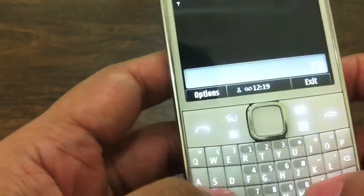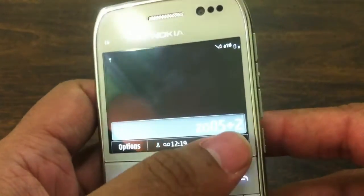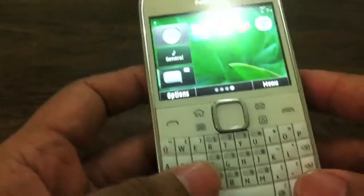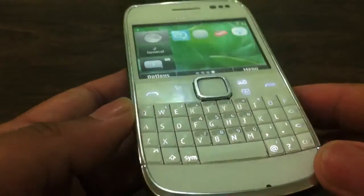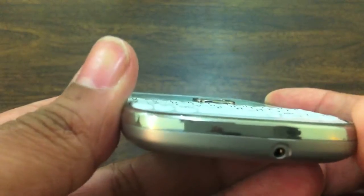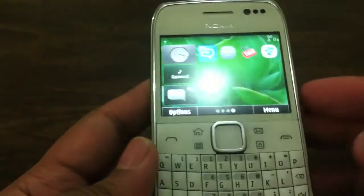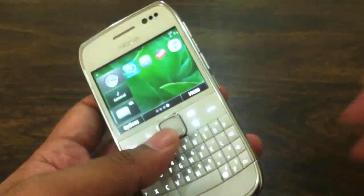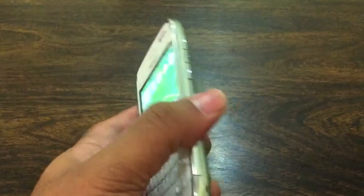For example, let's type, so my guy CJ. Okay, we can't type it right now, but the keys are pretty easy to type. If you've played with the E5, the E72 or the E71 before, you'll get used to this pretty fast. The keys are quite nice, with little bumpy tops. Definitely very nice. The style of the E6 is very similar to the E5 before it, very stylish.